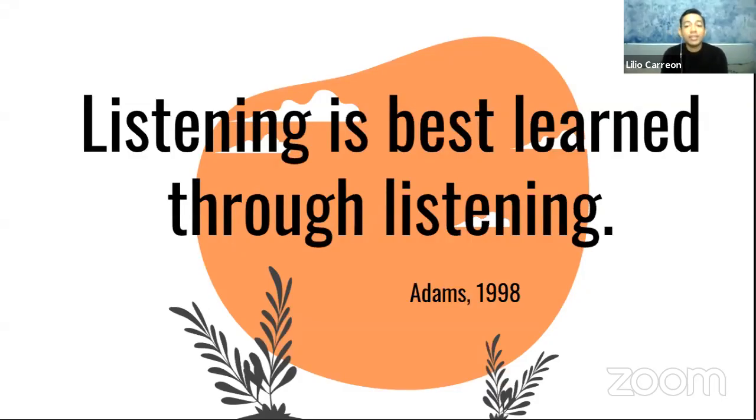He said that listening is best learned through listening. This is coming from the idea that we will best be able to learn reading by reading more. So listening is best learned through listening. Anong ating insight dito kay Adams? Do not be afraid to give listening activities. In fact, be encouraged to give more listening activities because that's how our learners will learn to listen properly and more effectively.